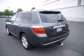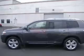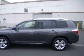The anti-lock braking system will keep you safe on the road. Heated seats comfort you on cold winter days. He's always hot and she's always cold. Solve this problem while driving with dual temperature controls.